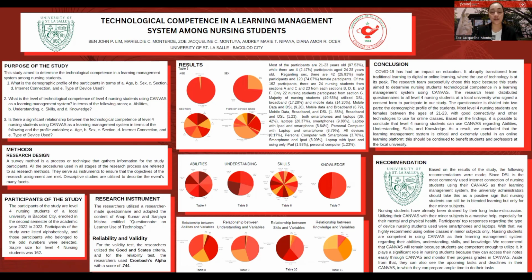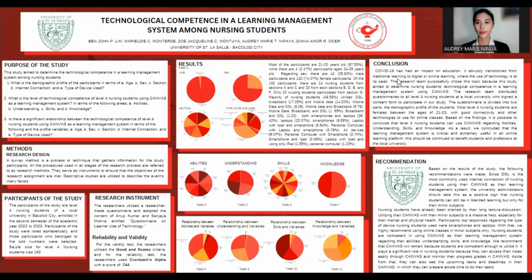The first part of the research instrument was composed of the participants' demographic data. The second part of the research instrument was composed of a series of questions, and the participants ranked each question on a scale of 1 to 5. For the data gathering procedure, the researchers took several steps to gather data.